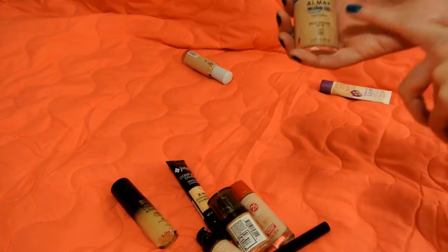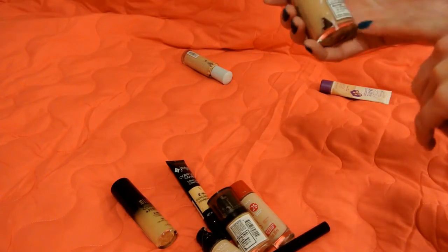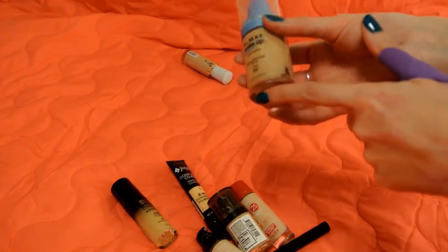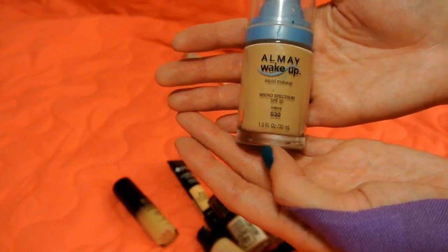This one is the Alamy Wake Up Foundation. This is in Naked 030, which is again the third shade, so I was probably really tan when I bought this. This one is almost empty. I've almost used this entire thing up. I really enjoyed this for just during the summer.